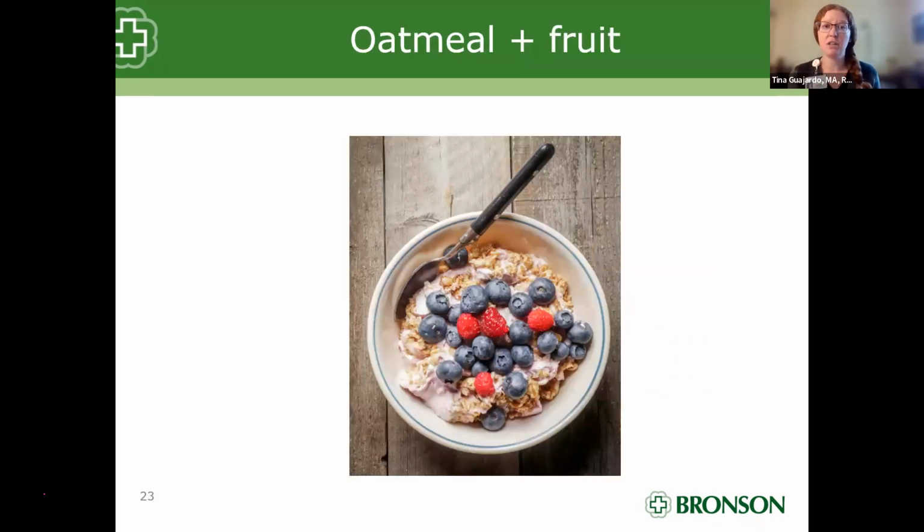So I wanted to make sure that we touched on eating healthy options at breakfast, lunch, and dinner, right? Because we don't just eat out at dinner time. Sometimes you're going to enjoy a breakfast and a lunch too. So my first option here, when going to, let's say, a breakfast restaurant, is to maybe choose the oatmeal option.